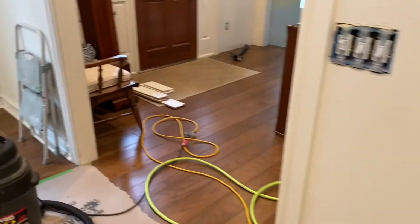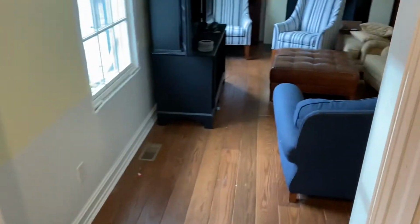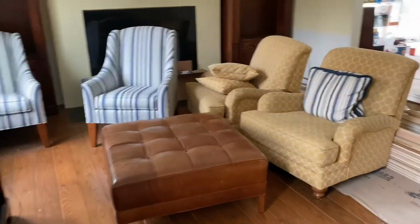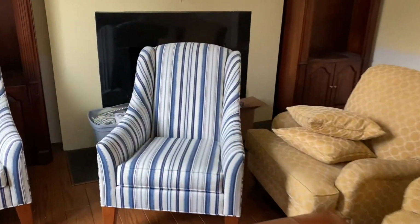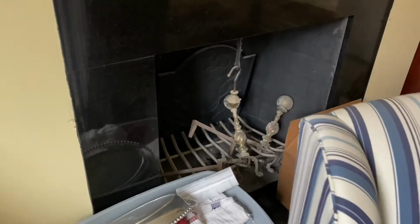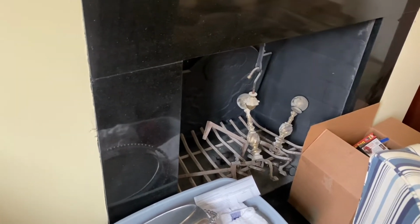We're going to hold off on the chair rail in here for now because we really want to get in here, get the base done in here, get the rug down, get the furniture rearranged, and be able to have our first fire in the fireplace. Super excited about that. So we're going to shift gears, move in here, and start doing the base.